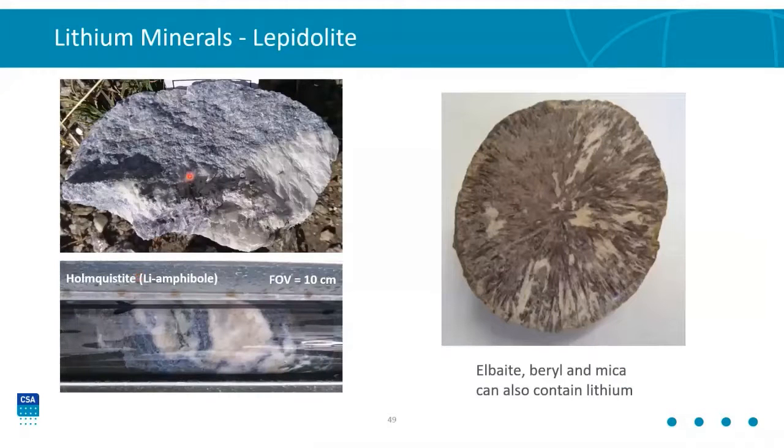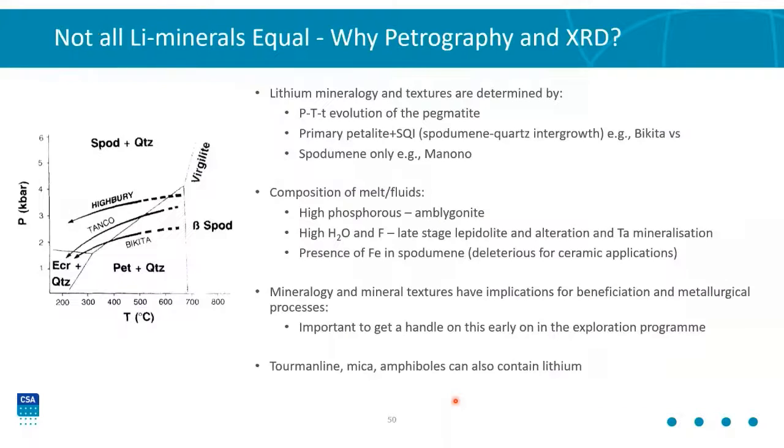This is what your lepidolite looks like, usually quite purple. You get some quite pretty textures within the pegmatites, and it can vary all the way through to a grayish color. And then you get some other funnies where your lithium reacts with your host rocks and you get lithium amphiboles. It'll give you a kick when you're looking at core, a bit of a lithium kick, but it's not something that would be of any significance in terms of mining. And then obviously you've got a couple of other minerals that can contain a bit of lithium.